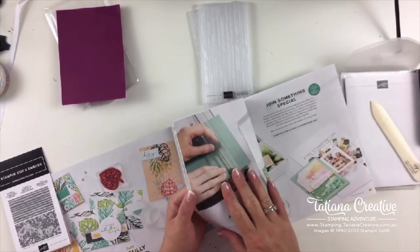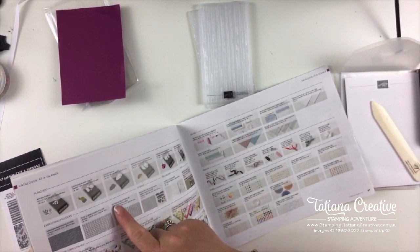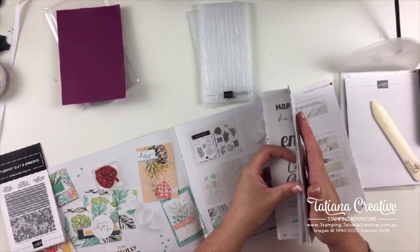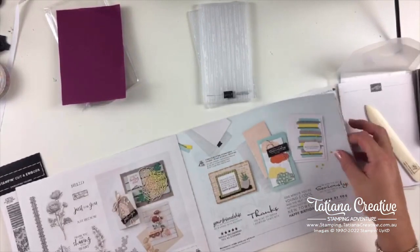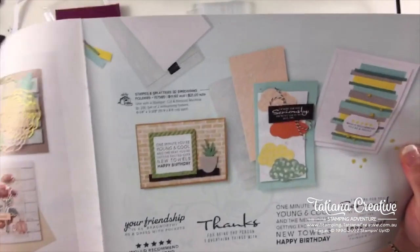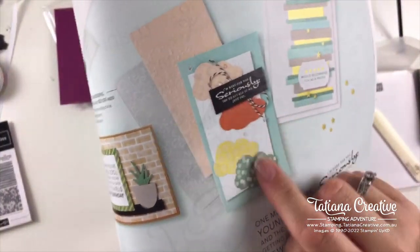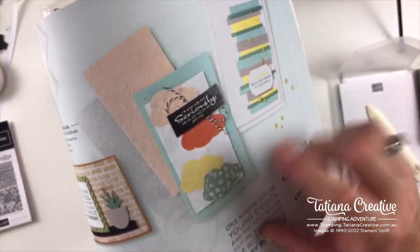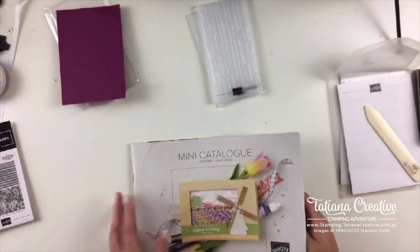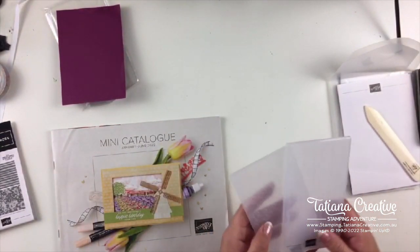Let's just double check where they are in the catalogue. I love the little index at the back. No, not that one there. Page 55. There we go. And they're not part of any suite, they're just shown here. But the splashes have been used in the background there for this one with the cloud punch. So isn't that fun? And that is my goodies that I've been long waiting to order.